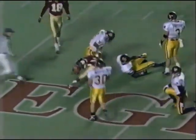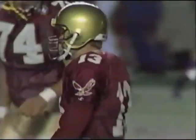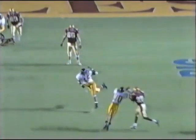Here comes a blitz from West Virginia. And the line picks that blitz up too. And the pass is complete. Clarence Cannon, and he ripped it out of what could have been an interception. And watch him intercept it from the DB right here.